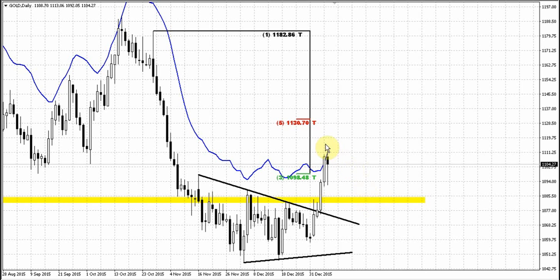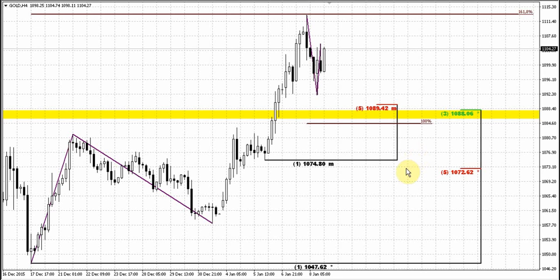And on the 4-hour time frame chart, there are other signs of why this could happen. First of all, guys, based on the current technical picture on the 4-hour chart, the market has no reasons to continue moving higher.